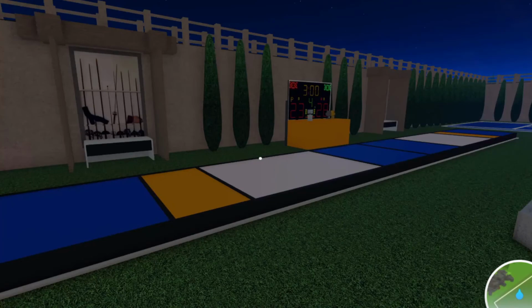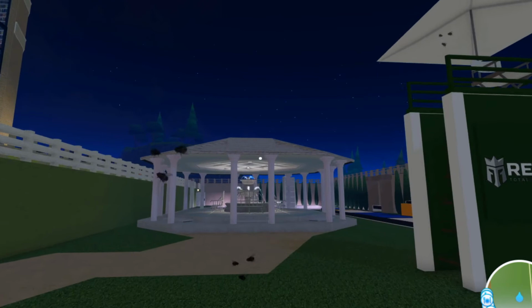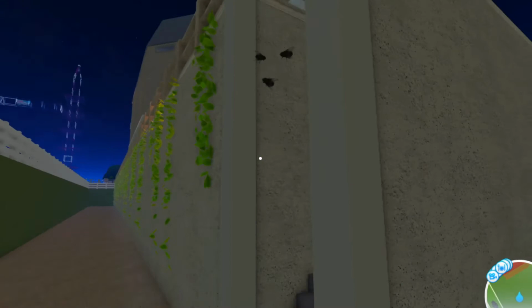I love the fountain. And of course, I love the tennis court. Almost all my builds have a tennis court. You cannot go wrong with a tennis court. But I absolutely love what she's done with that. What is it called? The viewing box, the referee box. I'm not sure. But yeah, this house is definitely worth its money. Every penny.